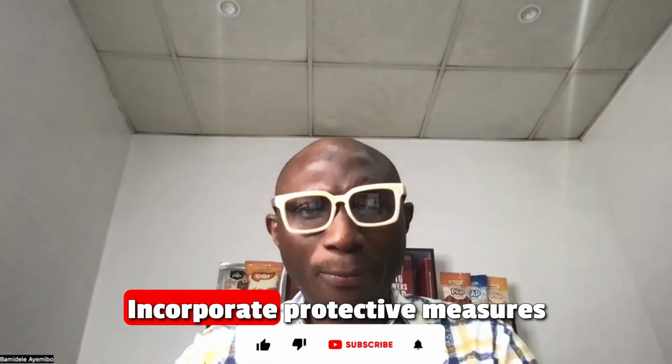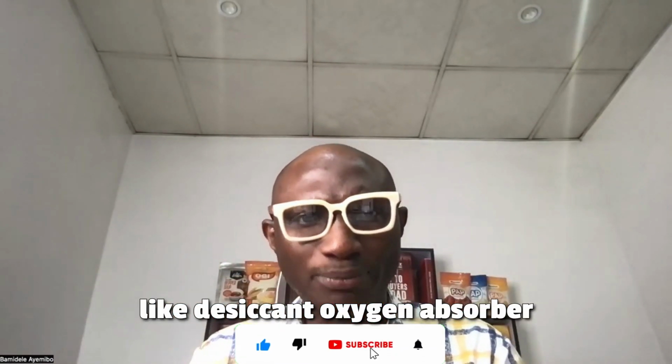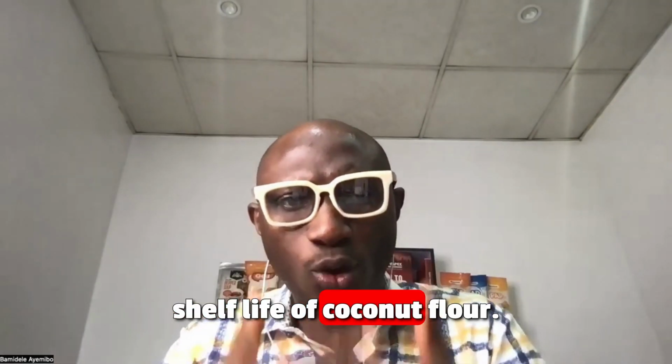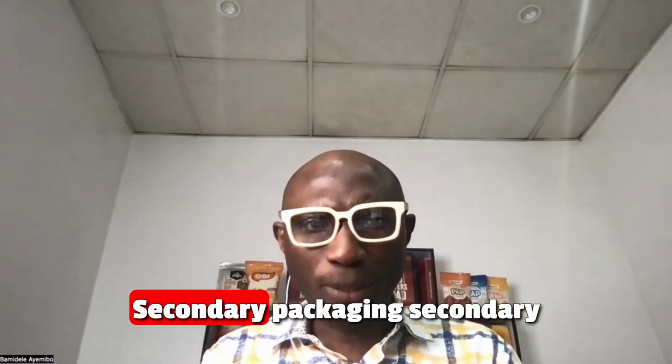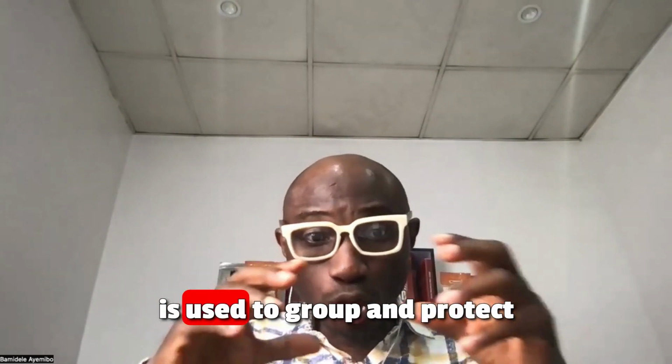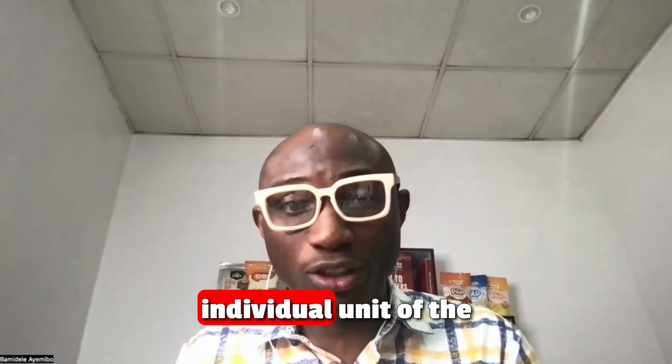Protective measures. Incorporate protective measures like desiccant and oxygen absorber inside the packaging to control moisture level and extend the shelf life of coconut flour. Secondary packaging, like cartons and boxes, is used to group and protect individual units of the coconut flour.